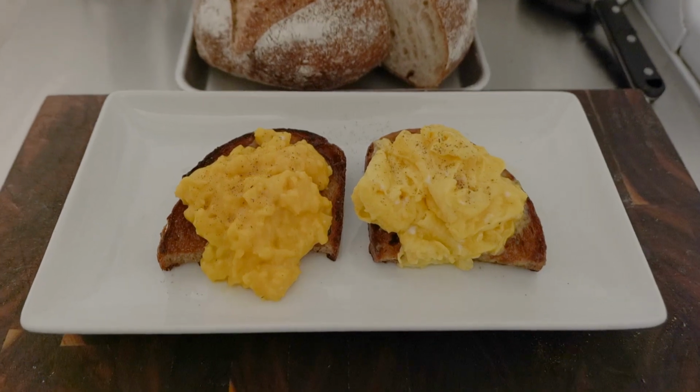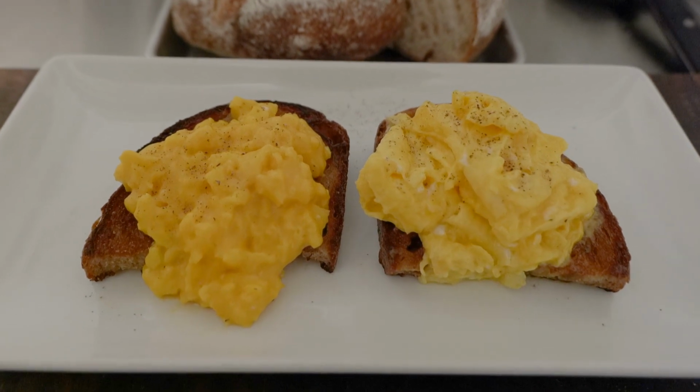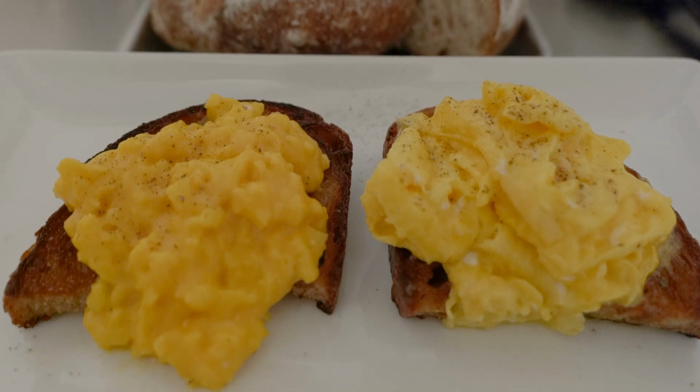And I don't recommend serving these eggs over toast. The texture is delicate and the flavor is nuanced. You lose all of that biting through a big hunk of bread.